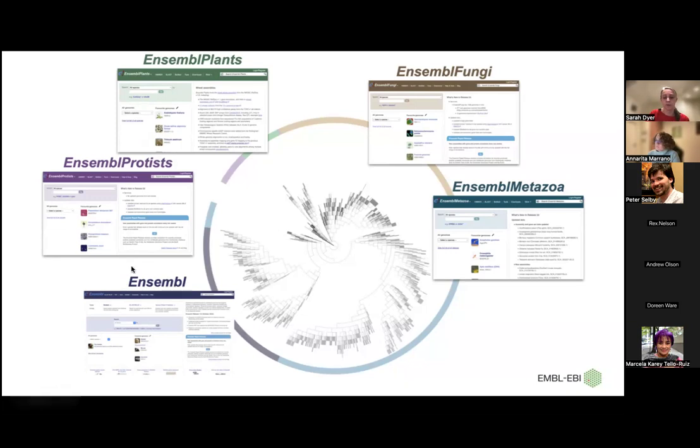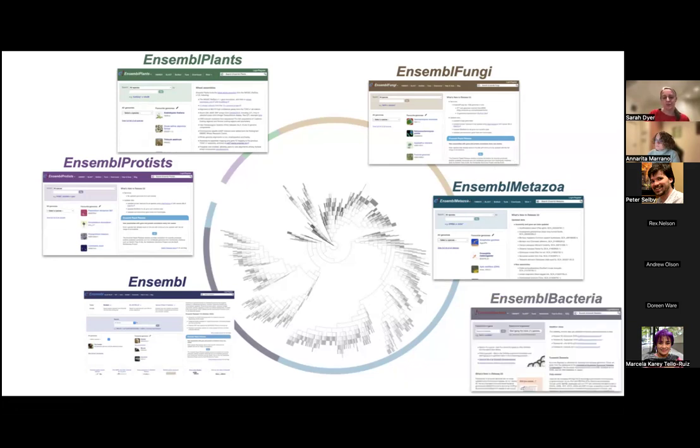So if you go to ensembl.org, you'll only get to the vertebrates. But if you're interested in plants, you go to Ensembl Plants, metazoa to Ensembl Metazoa, and so on. And just because my taxonomy was only eukaryotes, but we also have Ensembl Bacteria, which has around 30,000 strains banked in there as well.